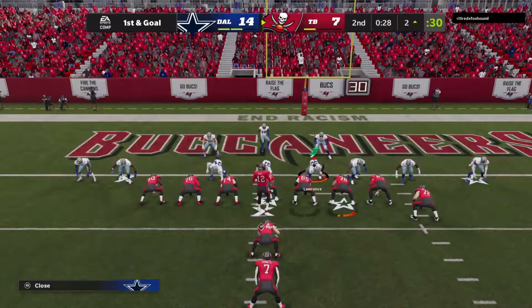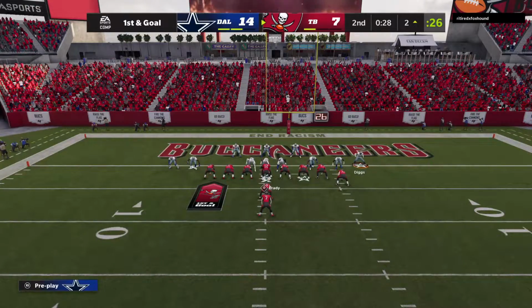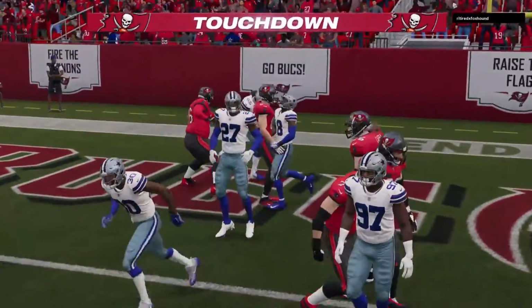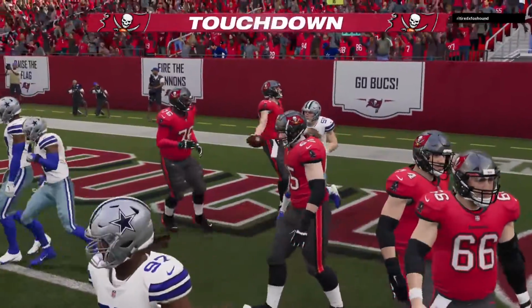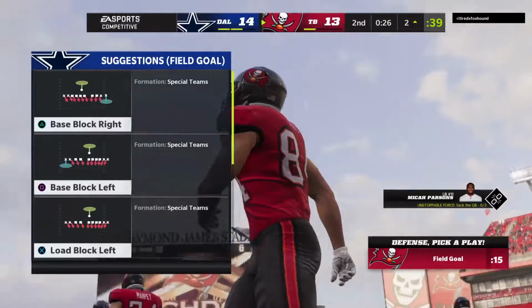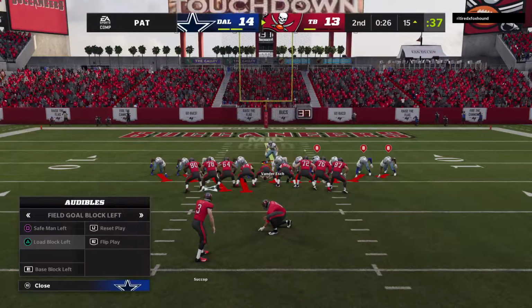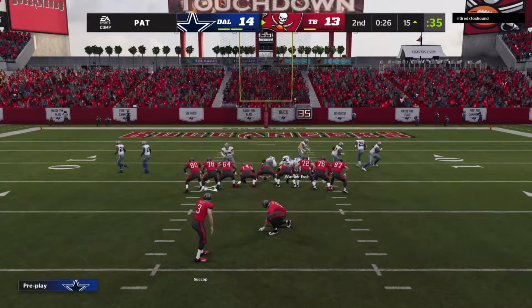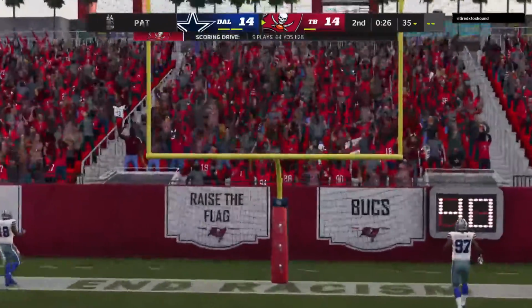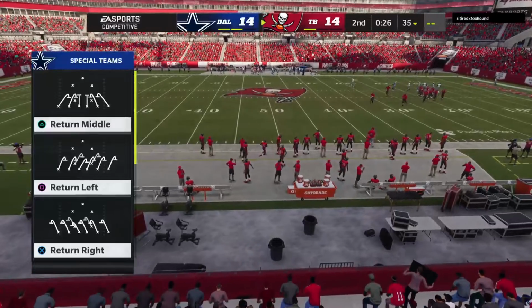A chance now to get even before the break as they come up first and goal. They give it off here to the tight end. And he's in. Touchdown, Buccaneers. Cameron Brate with his second touchdown here in this first half. And the Buccaneers are an extra point away from tying the ball game here in the final minute of the first half. Extra point put through by Succop. And we are tied here in the second quarter.